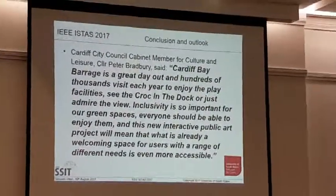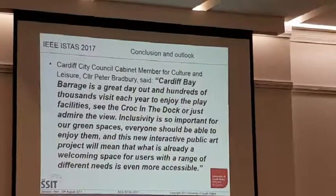So again, I suppose the bottom line, we are looking at the aesthetic engagement, the aesthetic interaction through visual arts, a combination of visual arts, art installations and technology to make our spaces more attractive, accessible and engaging for all our users. Thank you.